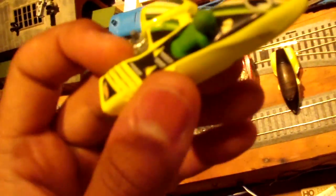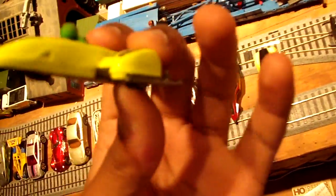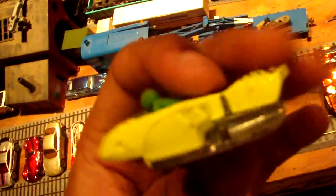And this is called the Outsider. It's basically like a drag bike, I think. I'm not really sure. But I think this one's made for the Bonneville Salt Flats also. There's a guy that sits on the back right here, but I can't find him right now. But it's a good roller. A little squeaky, but it's a good roller.